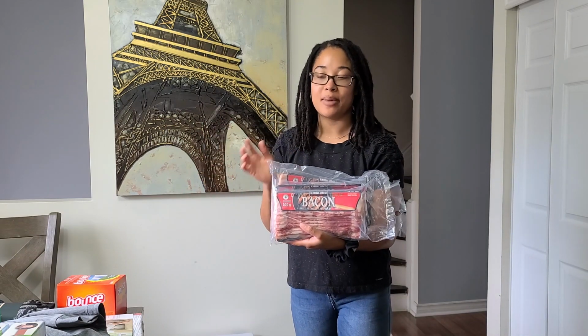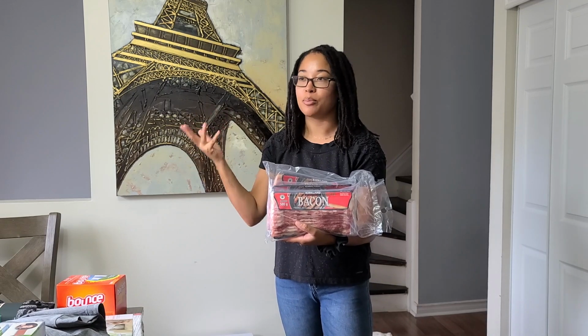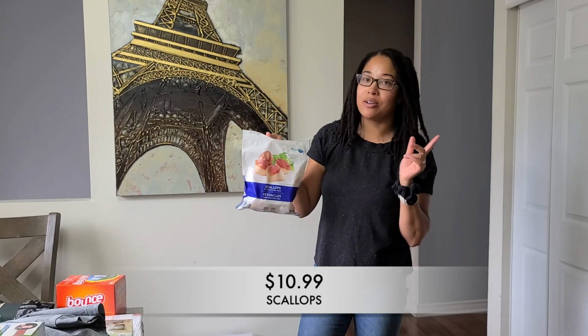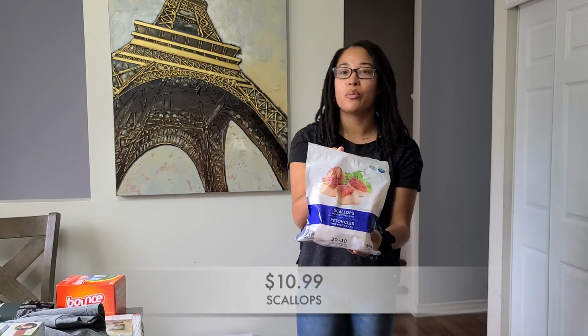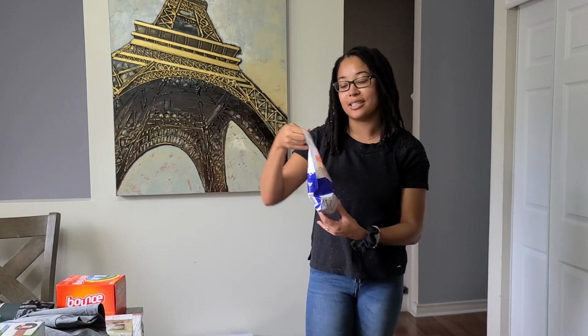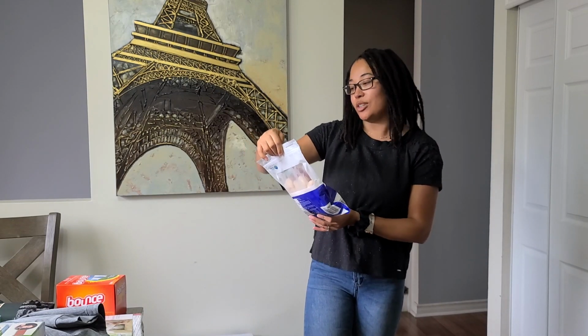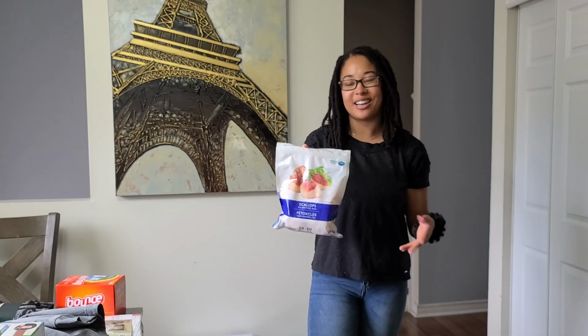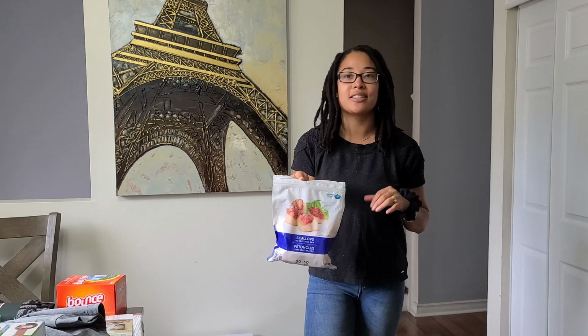This bacon is amazing. I just wish that they would lower the price. You know, that would be really nice. That would be really, really nice. I also noticed that while I was there, scallops was on sale. It wasn't at all on my to-do list today, but I couldn't pass up scallops on sale. It's just really, really good scallops, and this whole pack will go for my husband and I in one sitting. Like, we just love scallops.